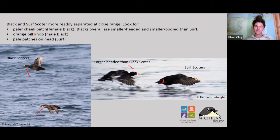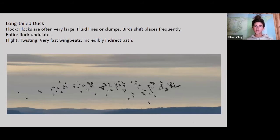Continuing with our theme of diving ducks, we'll take a look at the long-tailed duck. That's another one of my favorite flight events at Whitefish Point. On our peak days, we will have thousands. I think that some counters have even had like 14,000 in a day before, which is just incredible. And it's usually towards the end of the season. It's like the last big thing to look forward to before winter sets in.